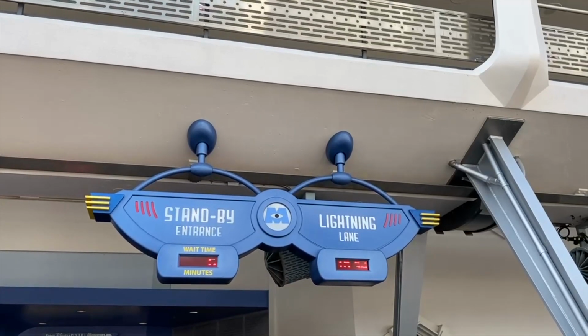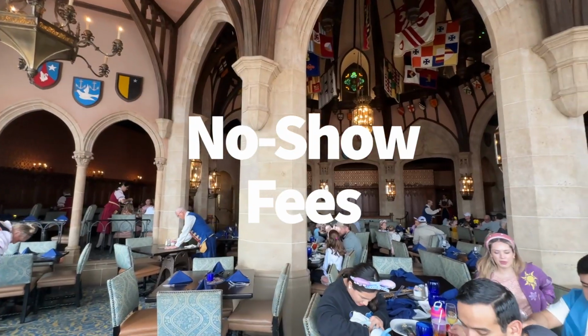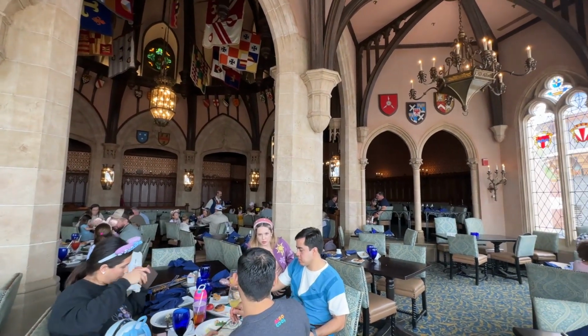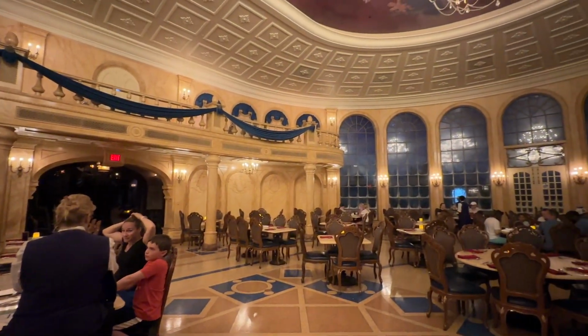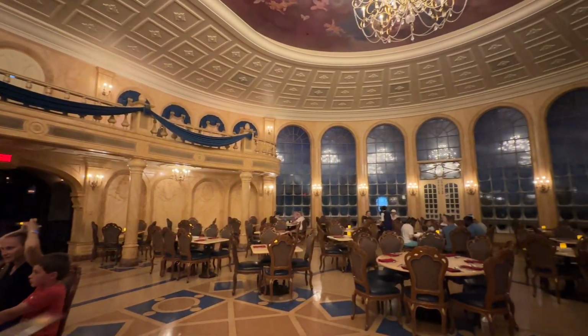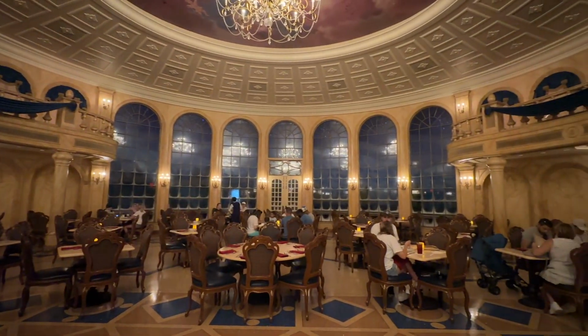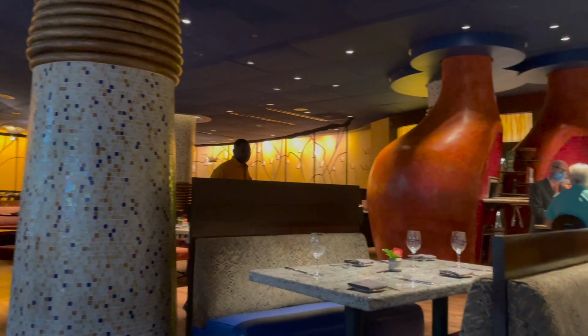So no-show fees are my arch nemesis because I forget about them all the time. Not when I'm recording videos, of course. I remember them very clearly then. But when I'm in the middle of my park day and I've got this Lightning Lane to return to and this virtual queue to snag and this show to watch and this bus to catch, then suddenly my advanced dining reservations get buried by all my other plans for the day and I end up missing out on it entirely.